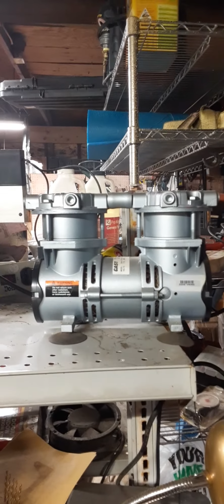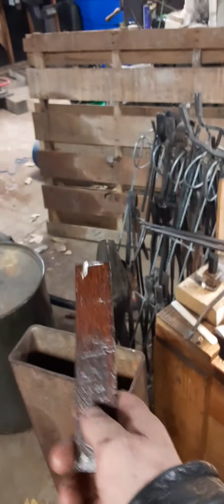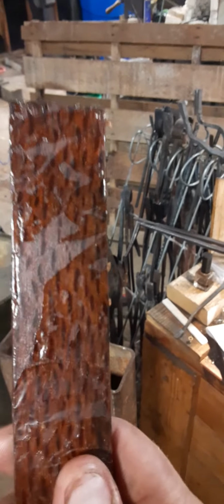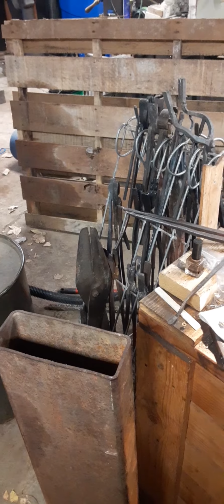Oh, one last thing to show you over here by the grinder. This is my pressure pot for my vacuum chamber, so I can slowly start working out how to do handles and whatnot, and scales. So here I've stabilized a piece of lacewood. It turned out pretty good so far. I haven't really done anything with it yet, just sitting it around.